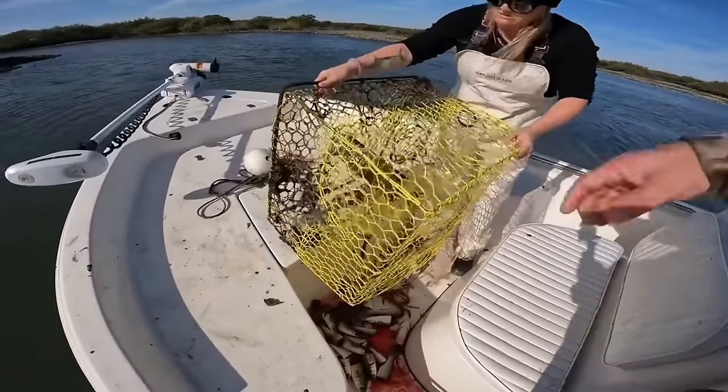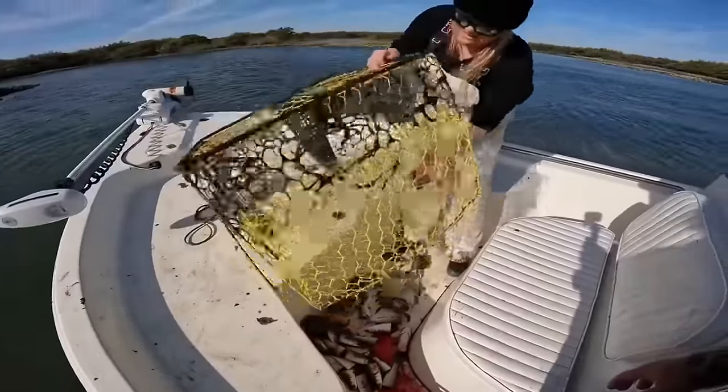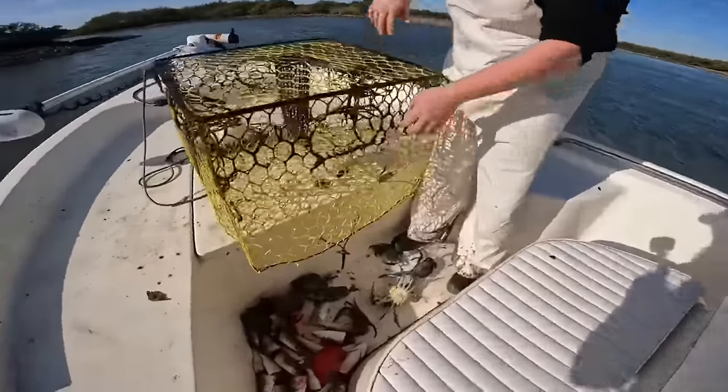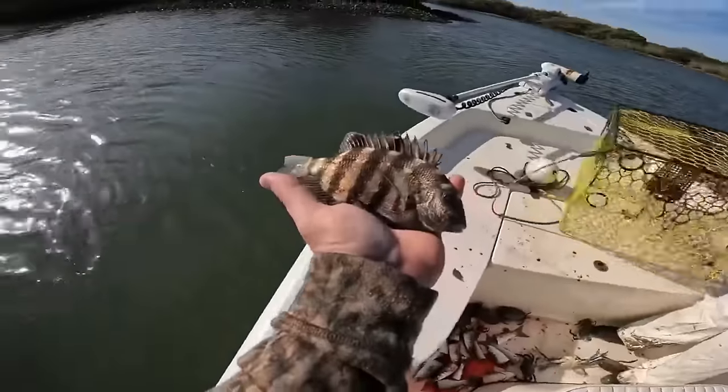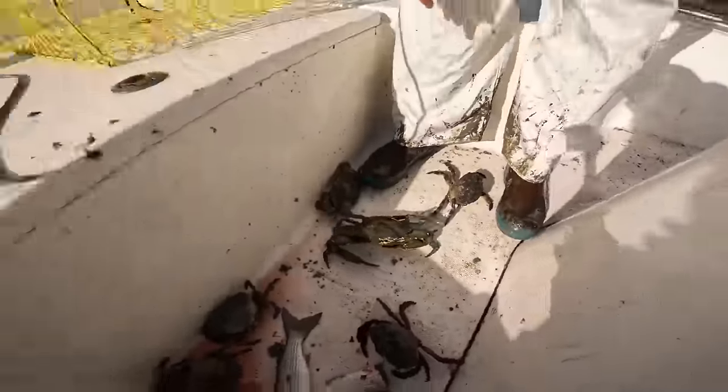Shake that sheep's head out. Turn the trap all the way upside down. See it. All the way upside down. This way? Yeah, there you go. And then out. Sweet. That's super cool. We'll let him go grow up. And that's a ginormous blue crab. Yeah, he is.